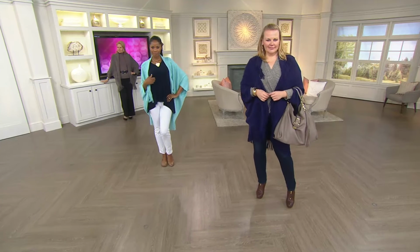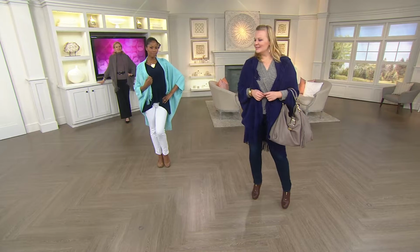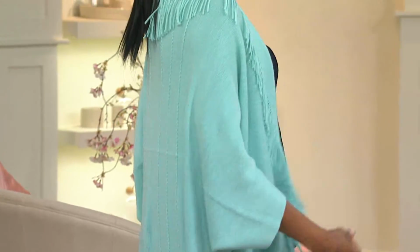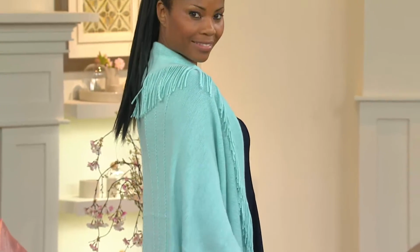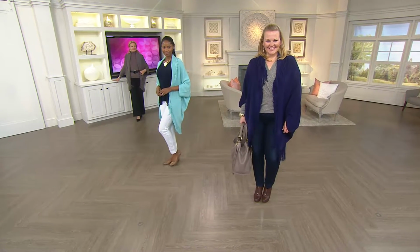on QVC. We haven't seen it for a while, finally got it back in stock. I'm talking about the Layers by Lizden Marvelush Shrug with the cable detail. We're gonna do it in Missy and plus size. And the colors are beautiful. In fact, we have 2 new colors to show you, including, there's one of them, pale aqua. We're also going to show you an ivory that's brand new.